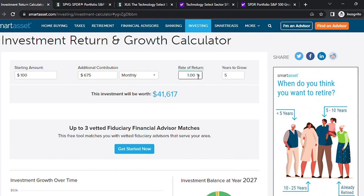We get a return. Now, I mentioned previously that SPYG was around 13% and XLK is around 19% for a 10-year average return. But I'm just going to be conservative. I'm going to put down 9% and give it 5 years to grow. So it's 5 years. And as you can see, if you did this for 5 years, at the end of the 5 years, you should have this amount, which is $51,068.